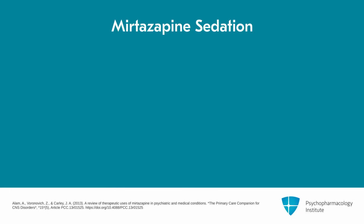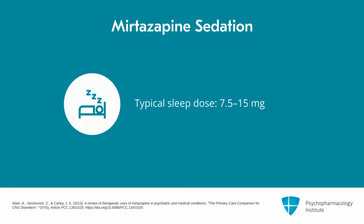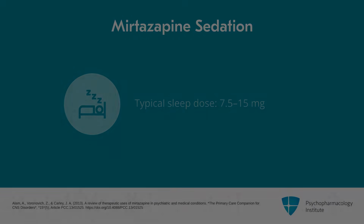Sedation seems to be most pronounced at lower doses. Mirtazapine is usually used between doses of 7.5 to 15 milligrams to help with sleep, with data indicating minimal benefit to sedation at doses greater than 15 milligrams.